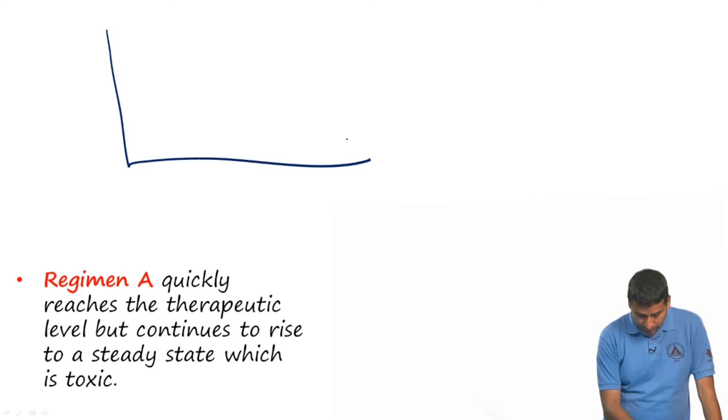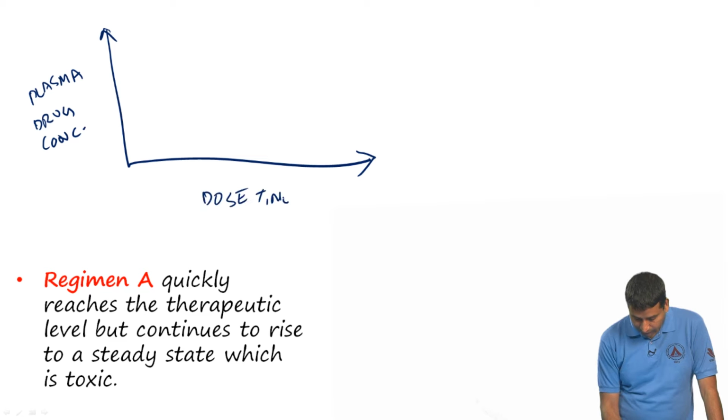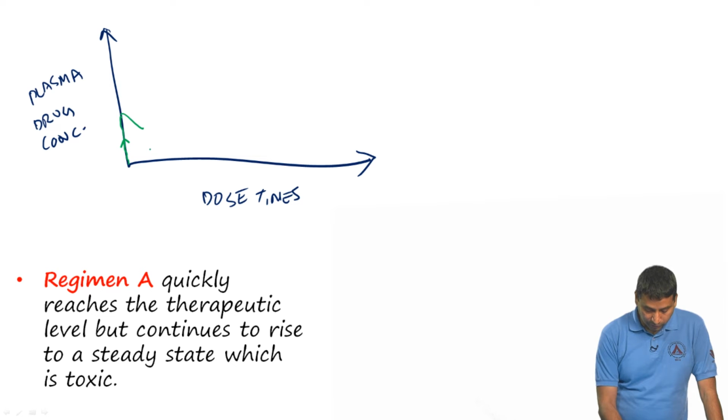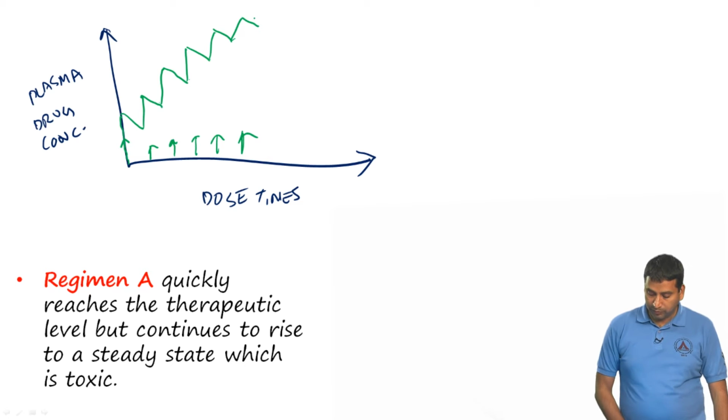Now, let us look at an example where we are providing a drug at a particular dose. Here is the plasma drug concentration, and here are the dose times. This gives you the number of doses. The first dose is given, and so you would expect the drug concentration to go up, and then due to metabolism and excretion it comes down. Here is the second dose that is given, it again goes up and then starts to come down, and then the third dose is given and again it goes up and then comes down, and then the fourth dose is given, again it goes up, and so on and so forth.